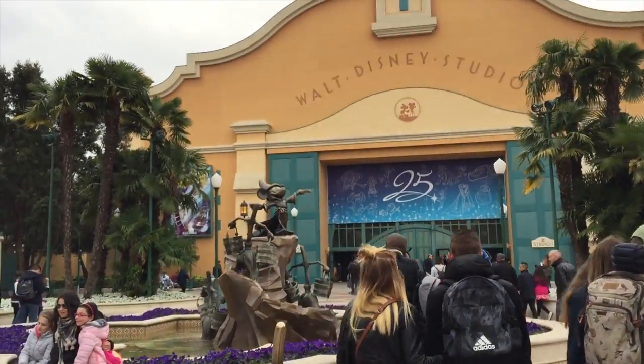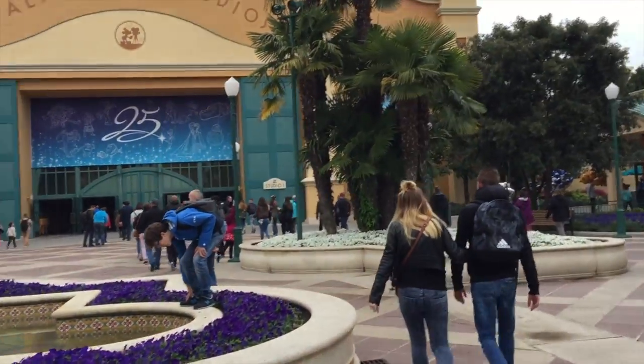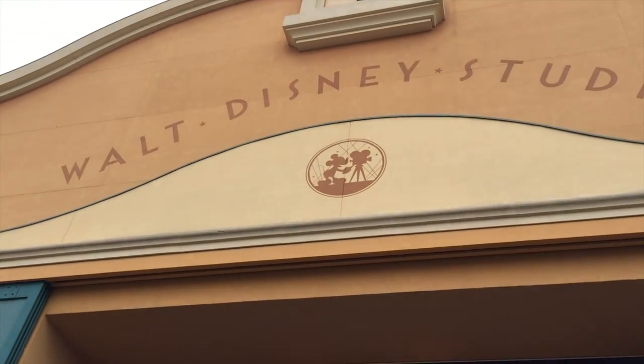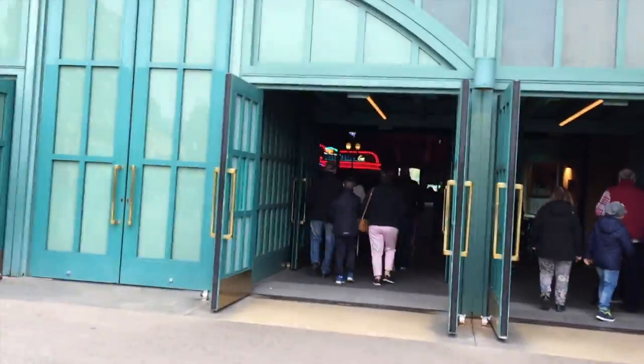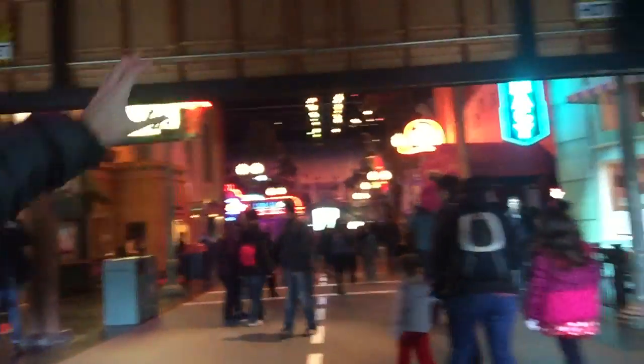Now, what's interesting about this park is the entrance, like the main street area, is actually inside of this building called Studio One. This is actually really unique for a Disney park to have its main street type area inside. And it's themed like a movie studio. Here you have the plywood of the Fox movie sets. And then you have like the main street area that's themed to a movie studio. So let's go take a look around.